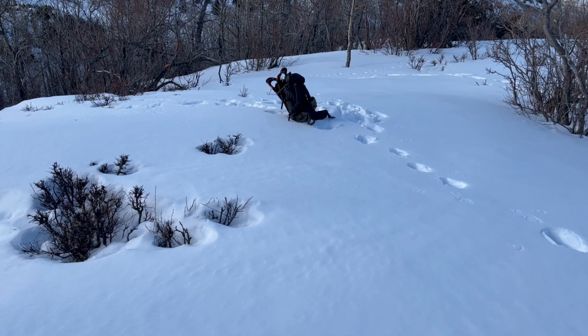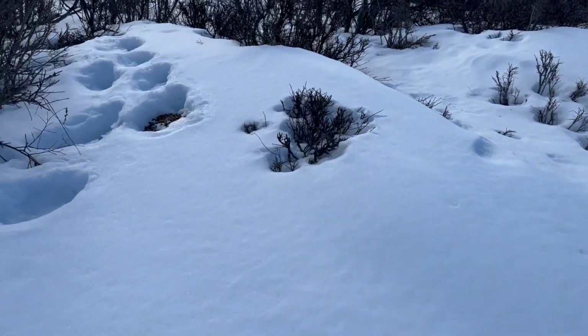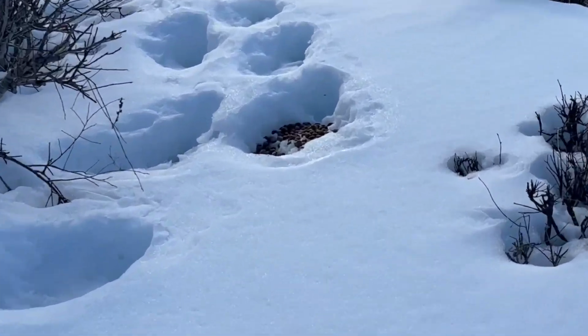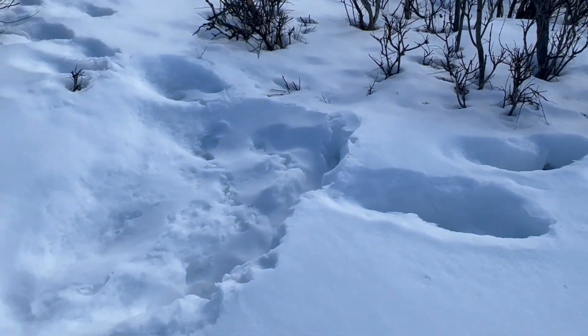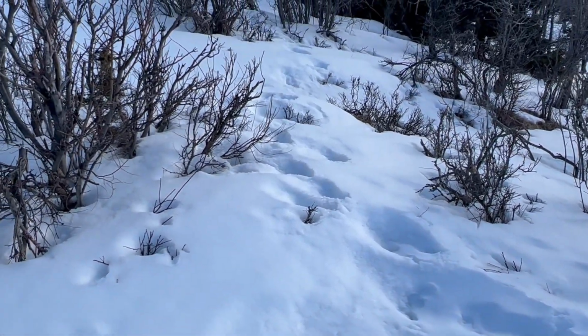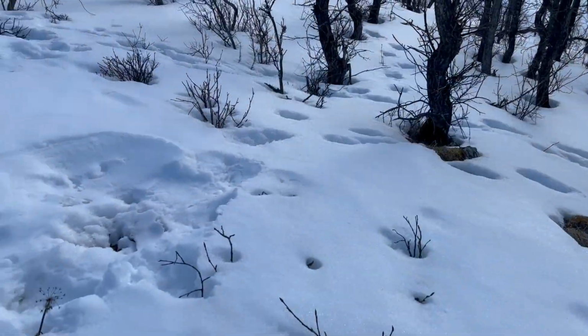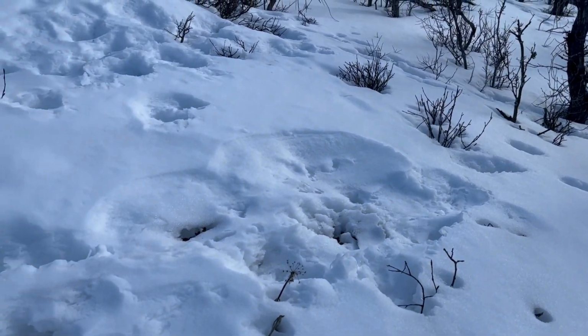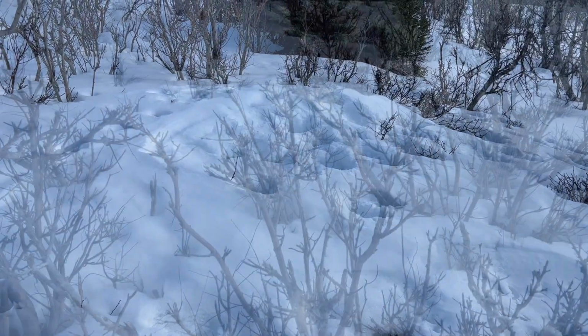So this is nearly comedy. That is where I left my backpack. There is a pile of moose poo, and there is a moose bed. You can see he wandered off this way. So don't get your hopes up though. So here's another moose bed. You can tell they've been in here for sure.